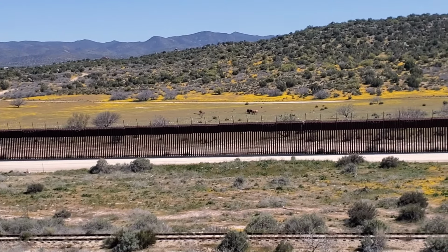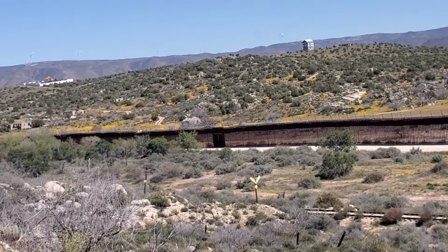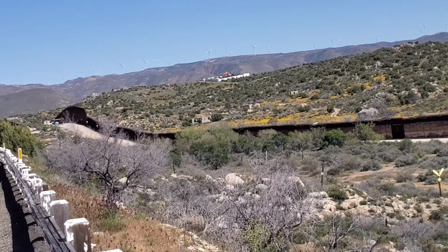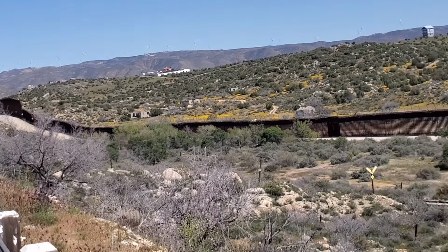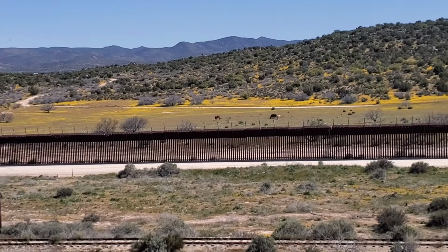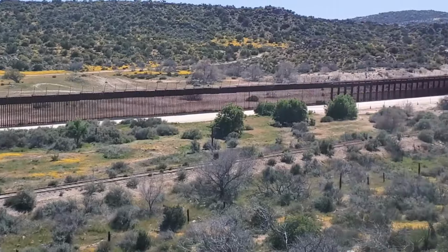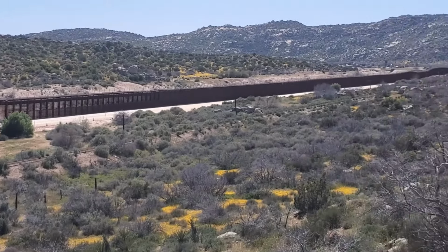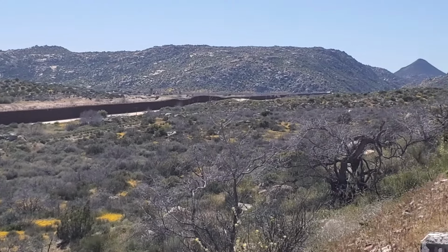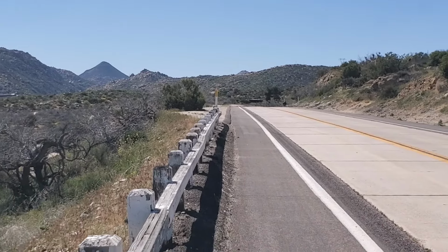Here we are headed for our motel. We're like a half a mile away from the wall. It just runs the whole way along there. The whole other side is Mexico. Those cows are in Mexico. But here's Trump's wall. It runs the whole way along there. All right. It's very pretty here.